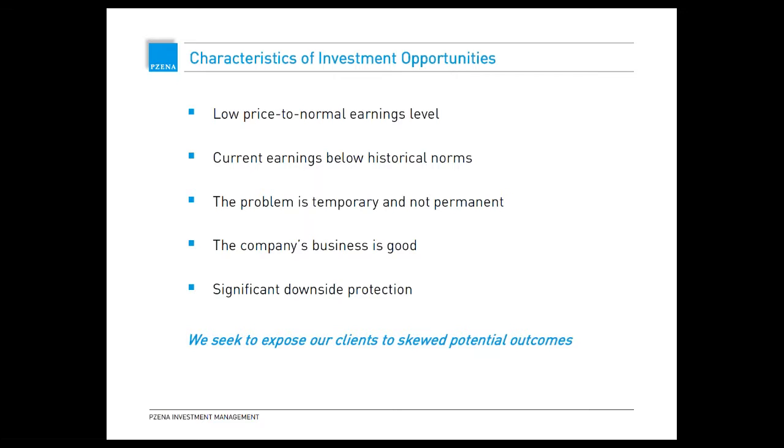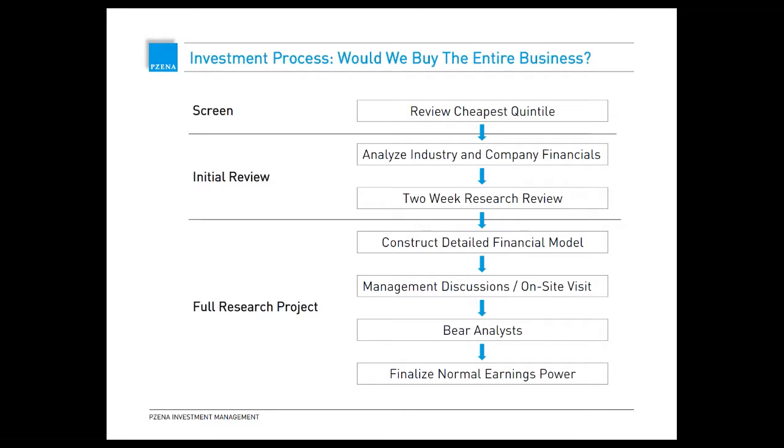We also will look at things like hidden assets on the balance sheet, sum of the parts analysis, everything to get comfortable that if we're wrong with our thesis, we don't want to lose that much money. And when we're correct, we want to make a lot of money. And when you create a portfolio of skewed outcomes like this, what you get over the long term is outperformance.